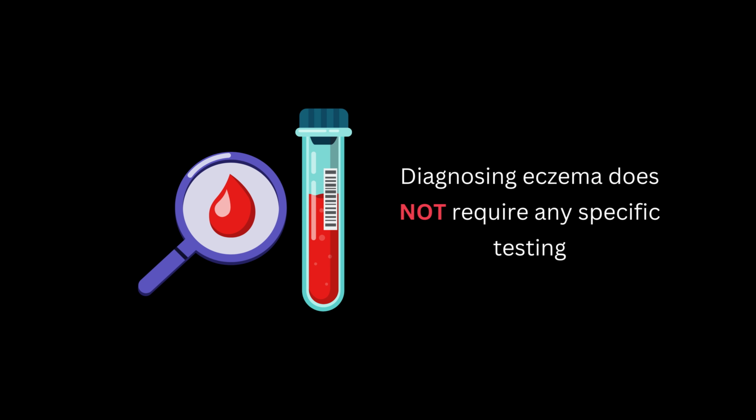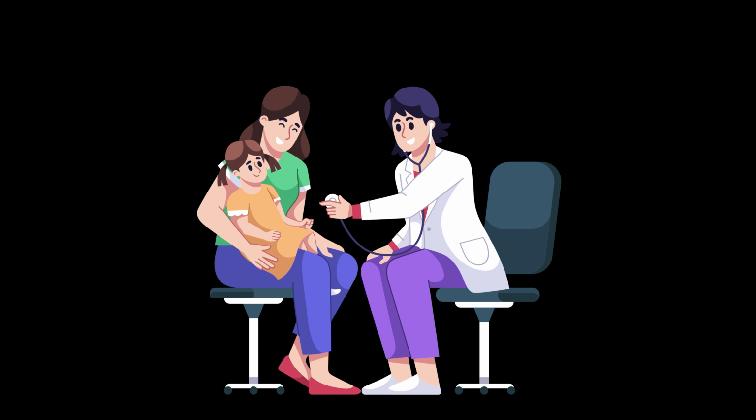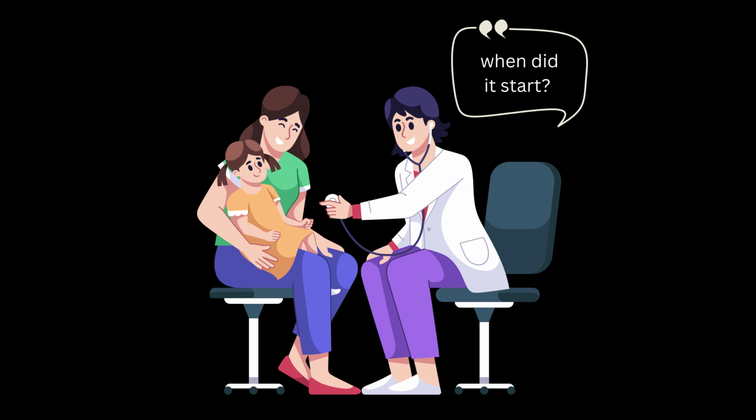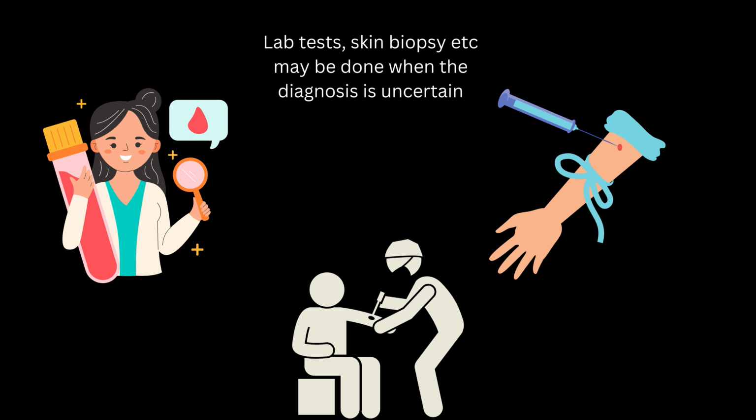Generally, diagnosing eczema does not require any specific testing. Because there are so many different kinds of rashes in children, your child's doctor has to inspect the skin and ask questions to make the right diagnosis and recommend the best treatment for your child. Occasionally, lab tests or skin biopsy may be done when the diagnosis is not clear-cut.